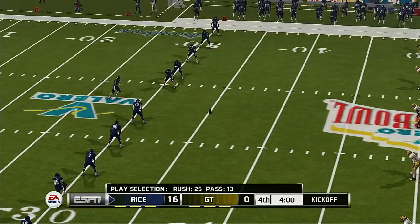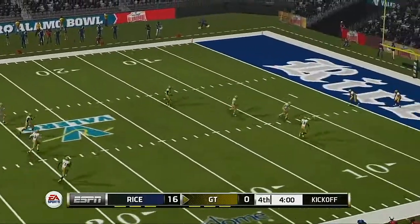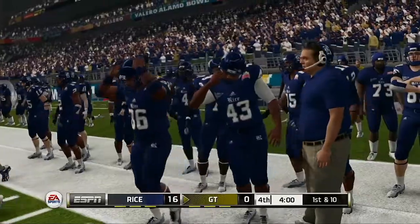Rice ready to kick this one off. He kicks it off, and he got all of that one. This one's going to be down in the end zone for a touchback.